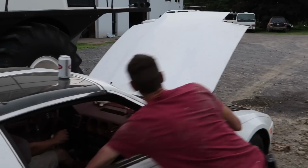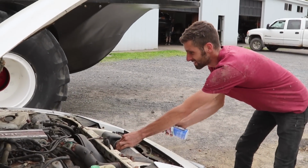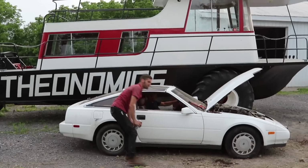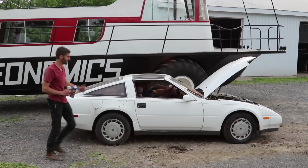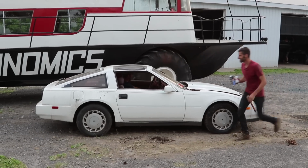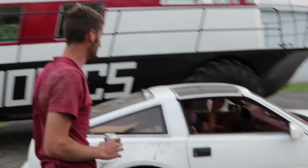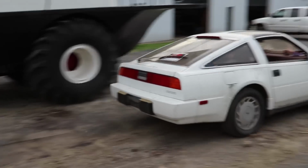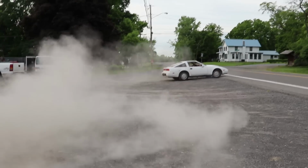Come on, come on. Do we have start? We have start. Put it in gear, see if it'll go. See if you can do some burnouts in the driveway. Don't lose it. Nice.